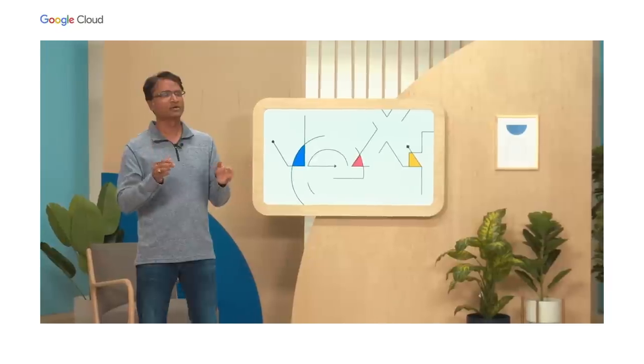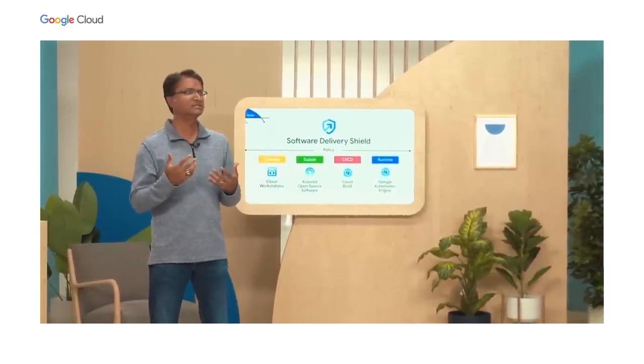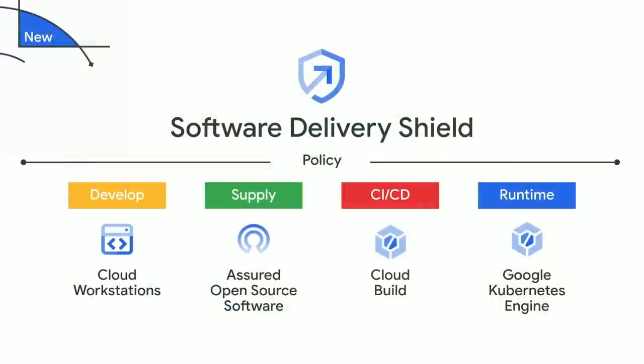And to further help enterprises secure software supply chains, we're introducing an all-new offering called Software Delivery Shield. Software Delivery Shield takes this complex challenge with a tested approach based on best practices that we use internally to secure our own software supply chains for 100,000-plus developers here.